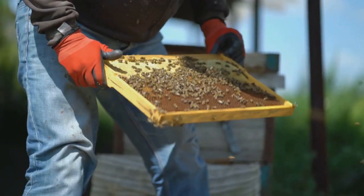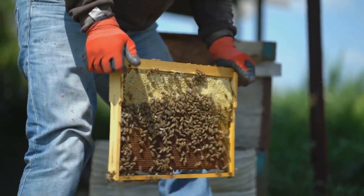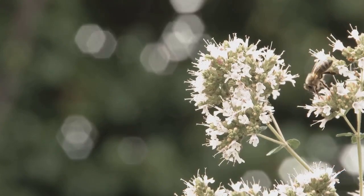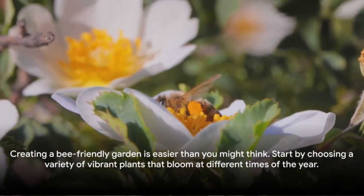But here's the sting. Bee populations are in decline, which could have a big impact on our gardens and food supply. Now that we understand why bees are vital, how can we attract them to our gardens? Creating a bee-friendly garden is easier than you might think.